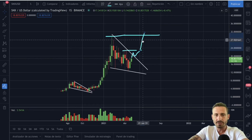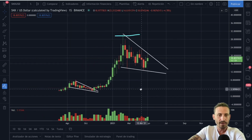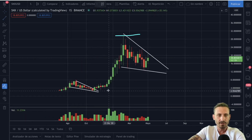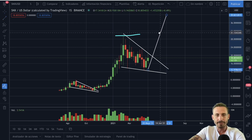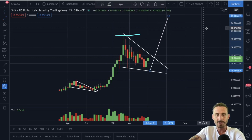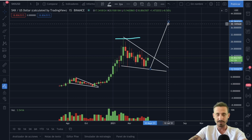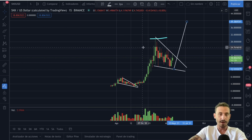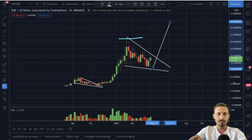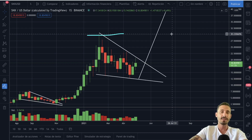Let me just get this out of the way. And this could be the pole all the way down here from this red candle, okay? And all of this as the pole into the pennant, and from the breakout, depending on where it's going to be, we could see a $39 SNX, okay, in the next coming weeks, potentially for June, for July, who knows. But this is the scenario that I see for SNX, guys. Too much sideways, too much accumulation. I think we will be breaking to the upside eventually in the next coming weeks.